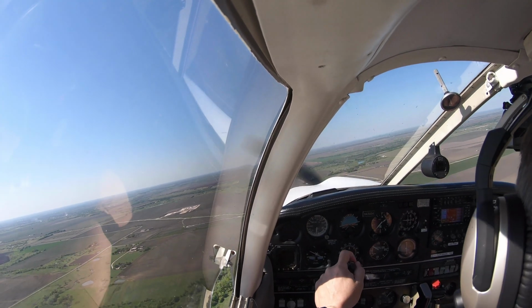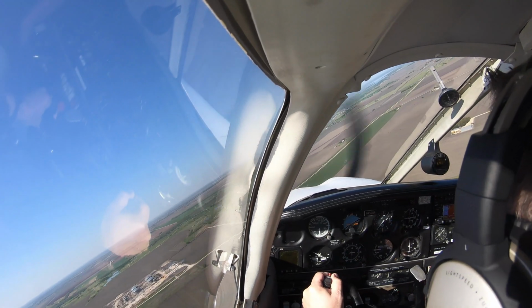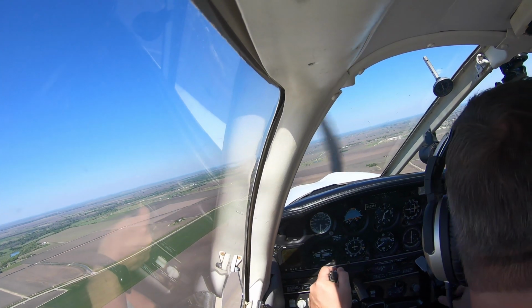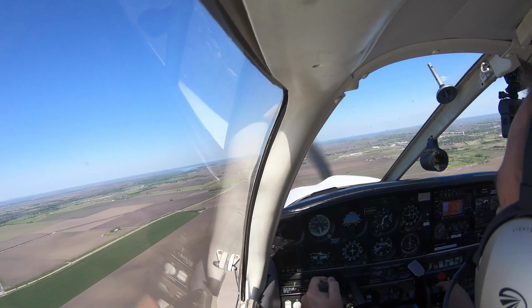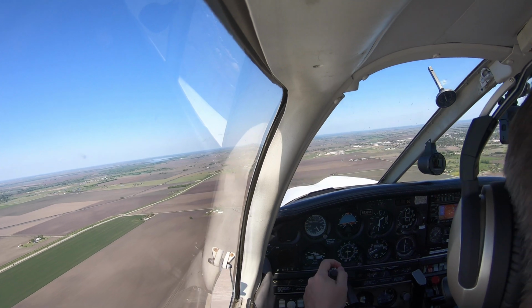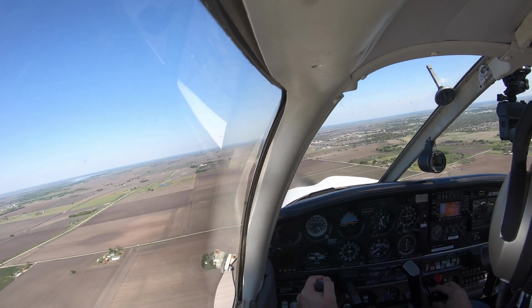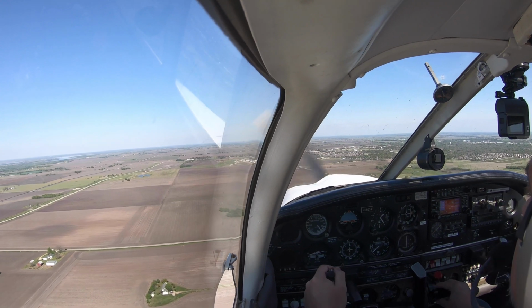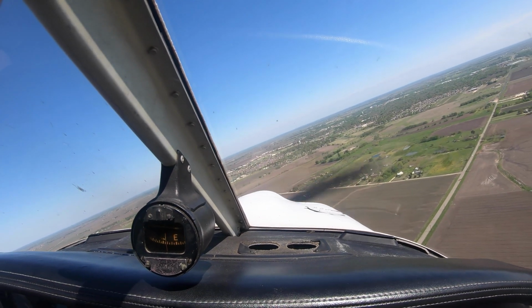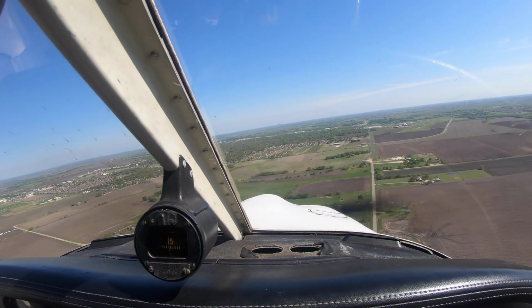Traffic, Archer 43954, turning right base for runway 17, touch and go, Taylor traffic. Taylor traffic, Skyhawk 18 Lima Whiskey, departing pattern to the southeast, final call Taylor. Traffic, Archer 43954, turning final for runway 17, touch and go, Taylor traffic.